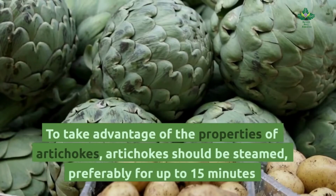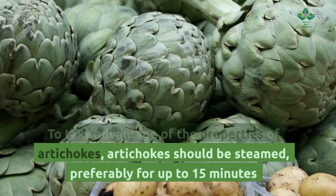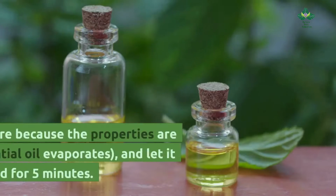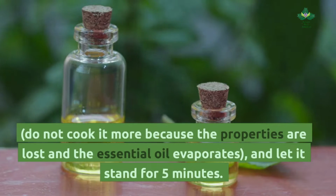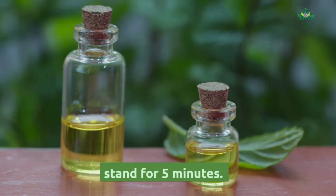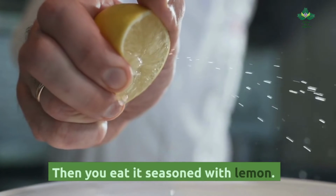To take advantage of the properties of artichokes, they should be steamed, preferably for up to 15 minutes. Do not cook it more because the properties are lost and the essential oil evaporates, and let it stand for 5 minutes. Then you eat it seasoned with lemon.